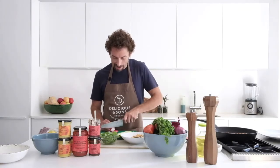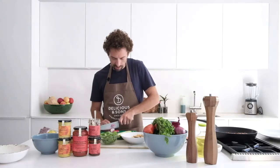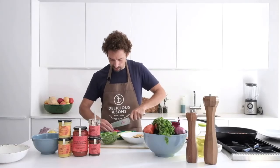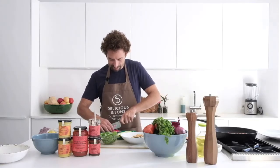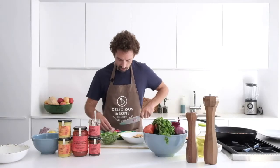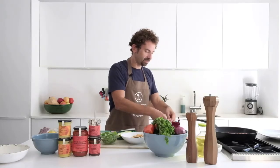And if you have a mandolin, you can use a mandolin as well if you want some really thin cuts here, almost see-through if you want. This gives a nice kind of bite to it. In addition to the onion, you get this crisp bite of fresh radishes, and the colors are great. Okay, so we're going to throw that in, spread them out.